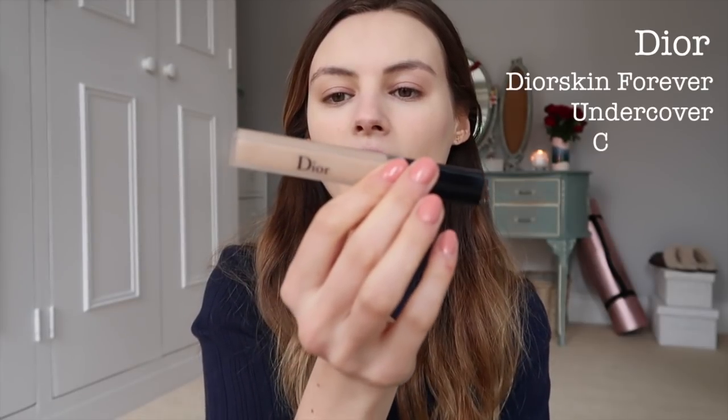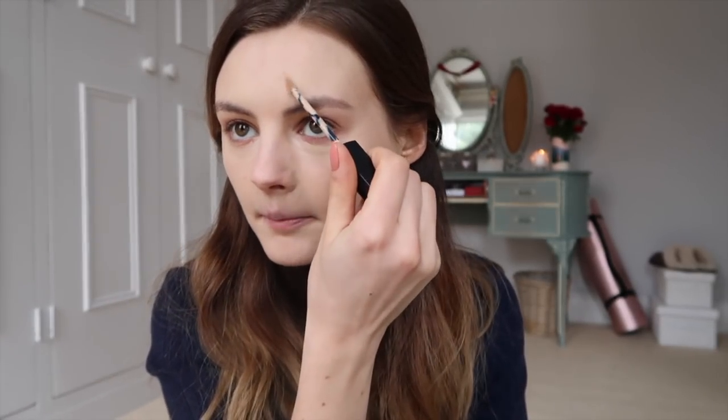Like today. And for concealer, I'm using the Diorskin Forever Undercover Concealer. This is in the colour 20. I've got really dark circles at the moment. I literally just use that around any blemishes, around my eyes, around my nose. And I am just going to take that brush to blend that in.